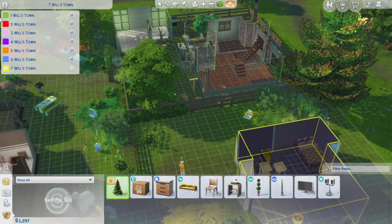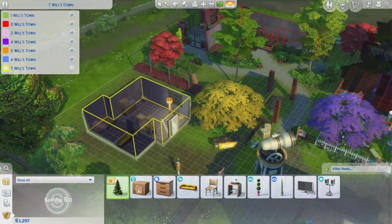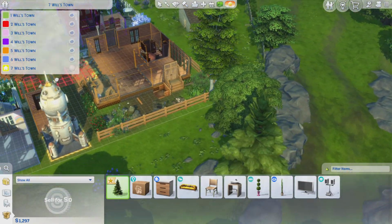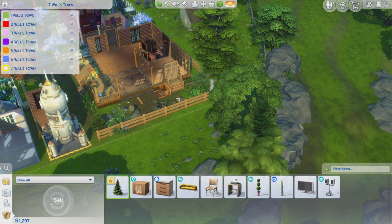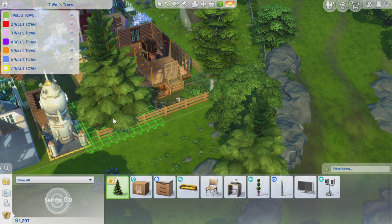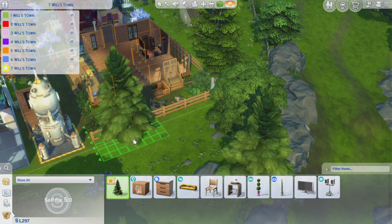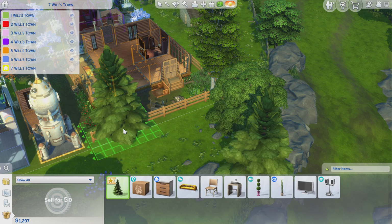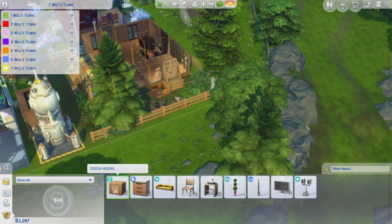Where'd that come from? I don't even remember this being in his yard. The only yard that had a spruce tree was this one, and that's where it came from. Oh my god. What ended up in his yard? I have no idea.